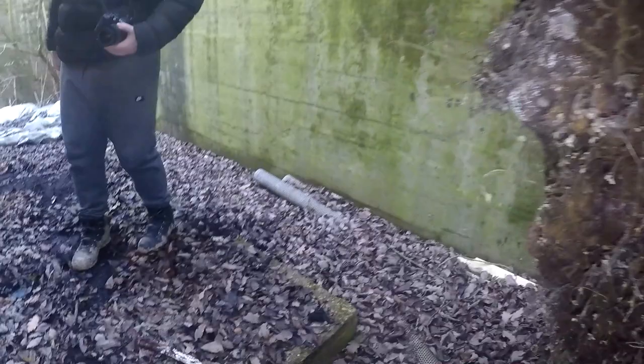Steps going down, I should imagine. Yeah, there's something hollow under there. Stamp your foot on there, Lewis. Can you feel it? Yeah. Yeah? Have you seen these trees, Lewis? Look.